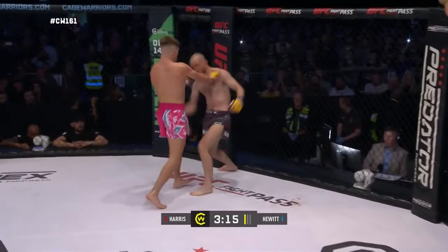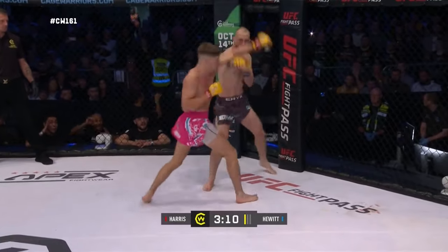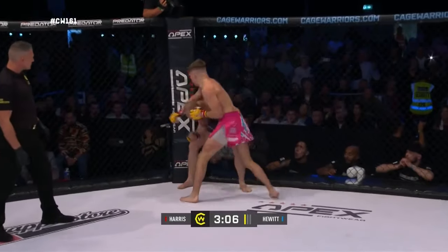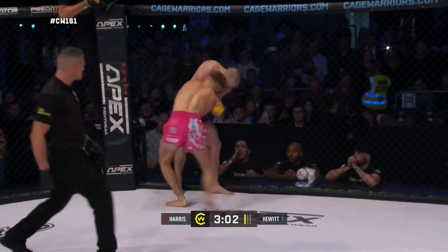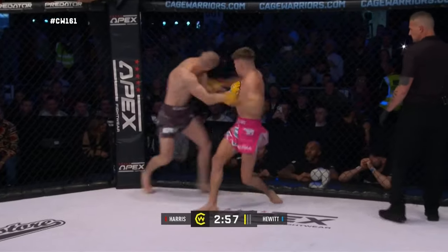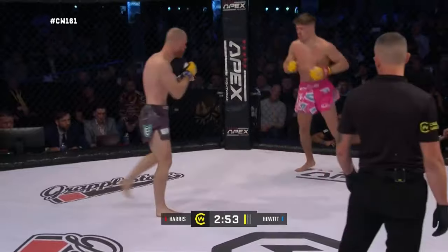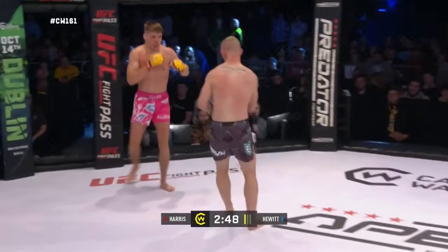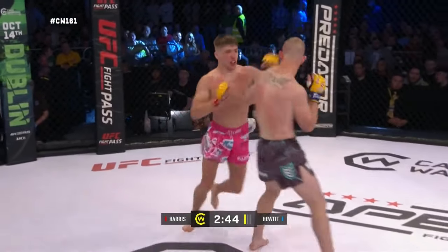Clean left hand lands there from that southpaw stance, switches now, keeping Ryan Hewitt guessing. Hewitt taking damage here. Couple of nice uppercuts. Great head position here, he's just not giving Hewitt an inch. Oh, spinning back fist there. A bit of a clash of heads on the way in, accidental of course. Hewitt keeping his composure nicely though, he's firing back.